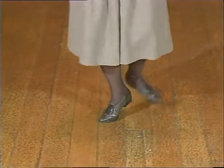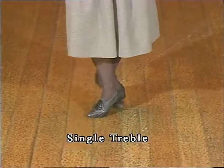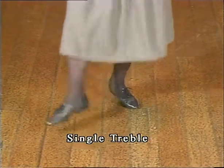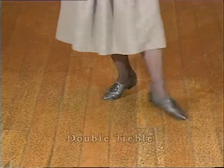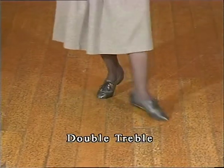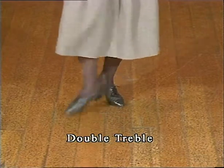Hop, brush, step, out, in, beat, beat. Hop, brush, step, out, in, beat, beat. Beat, beat, out, in, beat, beat.